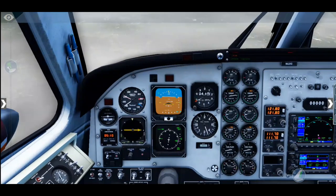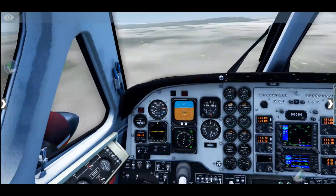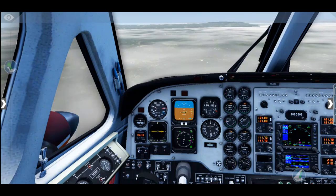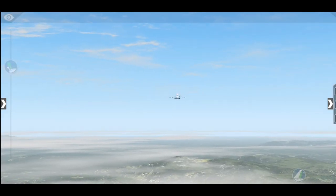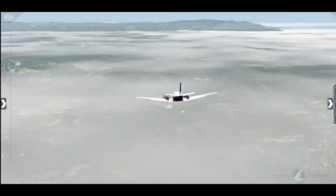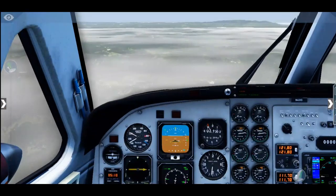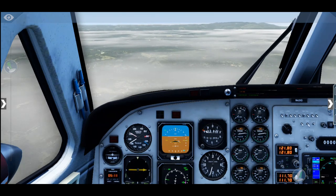Approach, Delta 1990, passing 4,400 for 2,000, 040 heading. 040, going to maintain 16,000. Down to 16,000, 3040, United 8 heavy.